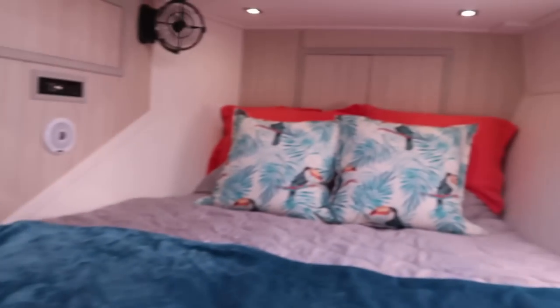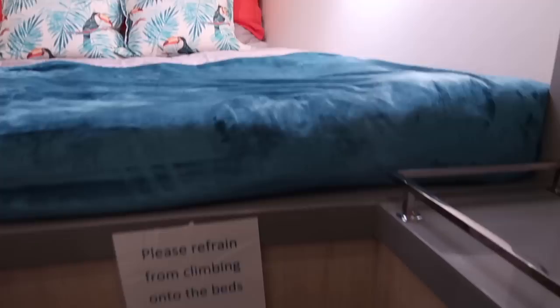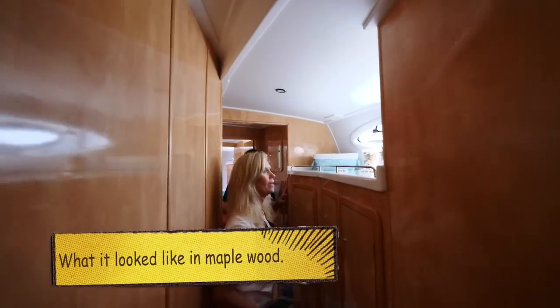So you've got your separate shower in all of these ones. It's great. And then your back cabin with the nice, really wide stairs to get up. Again, tons of storage behind that door. There's even more storage. It might be held closed by a magnet. Yeah, there we go. So lots and lots of storage.